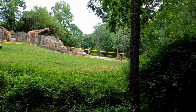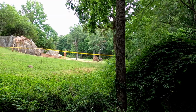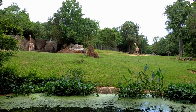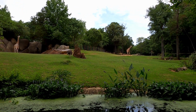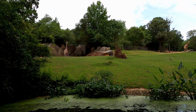An ostrich. Oh yeah, there's an ostrich over here. It's right over there. Here's another view of the giraffe and the ostrich. I guess there's two giraffes. They got a lot of room to walk. Apparently a lot of food to eat.